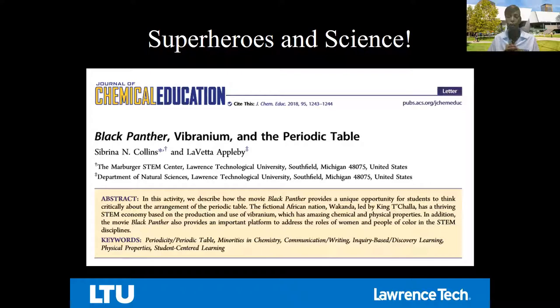or at the movies. And so it occurs to me as I'm watching a film and I'm enjoying it, that this fictional African nation is thriving on the production and use of this element called vibranium. And I kept saying to myself as I watched the film, if this element were real, where would it be on the periodic table? I kid you not, that's what I kept thinking about. And that's what we chemists and physicists actually do. We come up with these questions that we think are interesting.